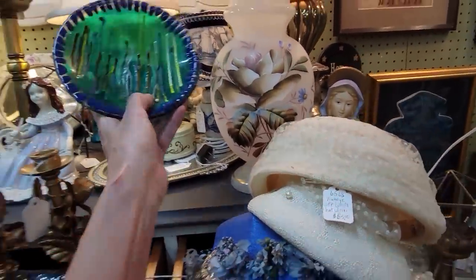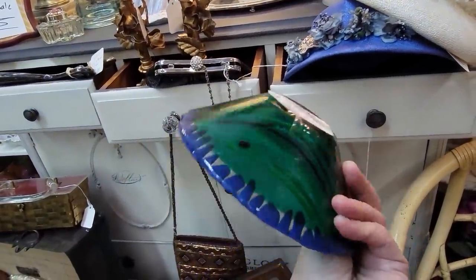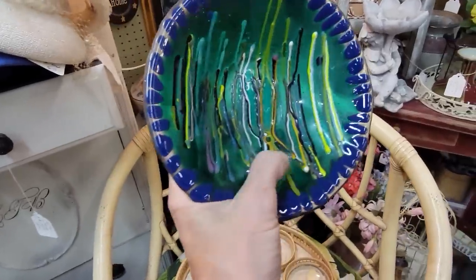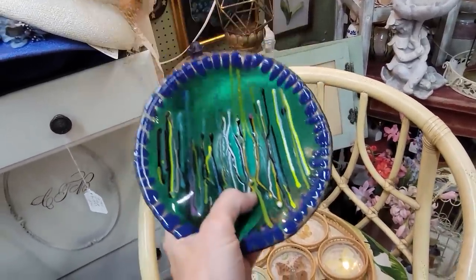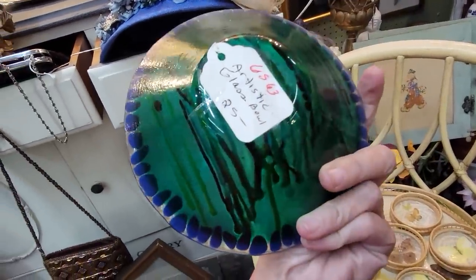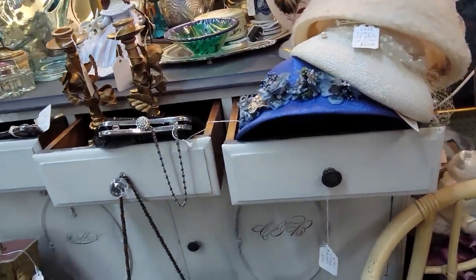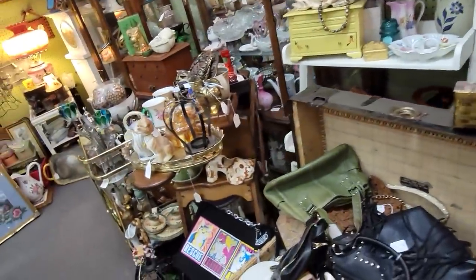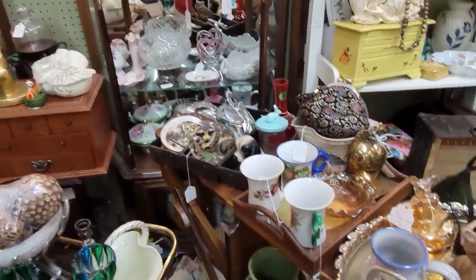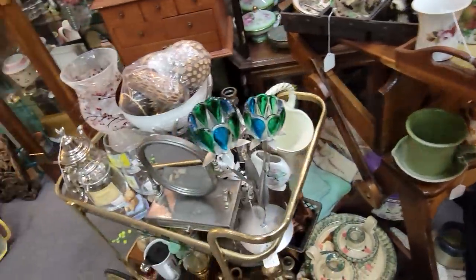Oh, let's see what this is. This looks like fused glass. This is 25. What's fused glass? So it's where they take glass and they put other pieces of glass, they fuse it together and make a design. It's pretty. I just don't know if it's pretty enough. I think this booth pretty much is always running a sale, and so they price knowing that they're running that sale. That is a cute little kitty, for sure.